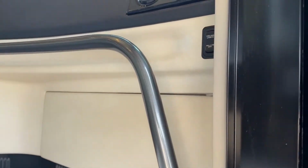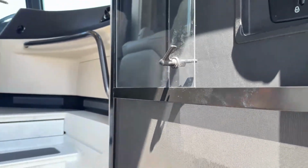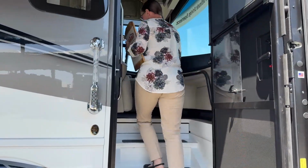Now on your way out, Jody, will you just show right here how you can turn all the lights on and off? So that's going to be an all lights off switch. So after you get out, I'm going to go up here. I'm going to show you where to put the cat. So for any of you that are traveling, let's do all lights off.